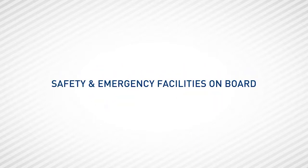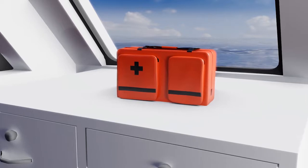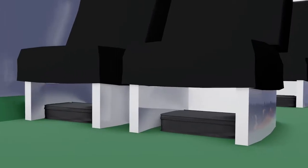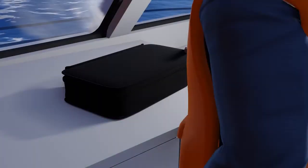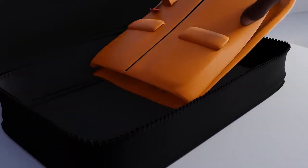Safety in emergency. Safety and emergency facilities on board. In an emergency, please make sure that you are secure before helping others. A first aid kit is available on board and our staff is well trained to provide the necessary treatment. A life jacket is located in a pouch under your seats. When instructed to do so, open the plastic pouch and remove the life jacket.